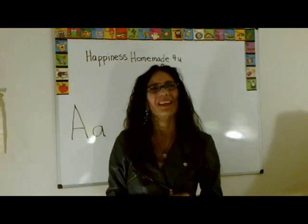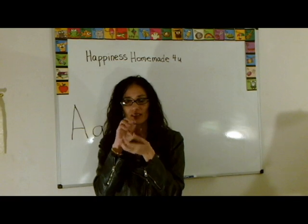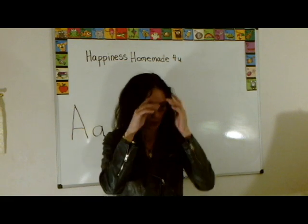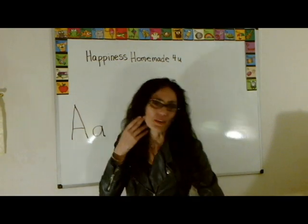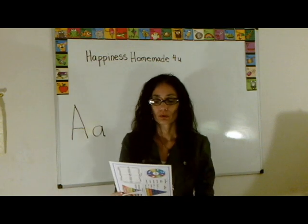And there's another game called Boggle, which has letters on dice. That's another good idea, if that's your kind of thing. Okay, another type of learner is the logical mathematical.